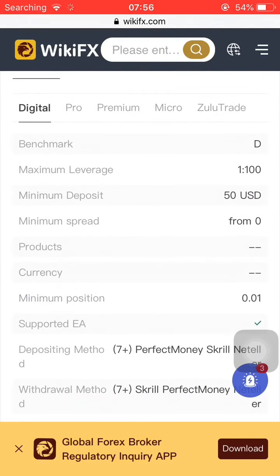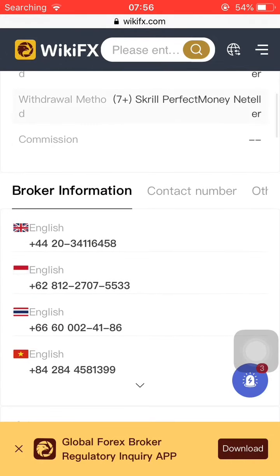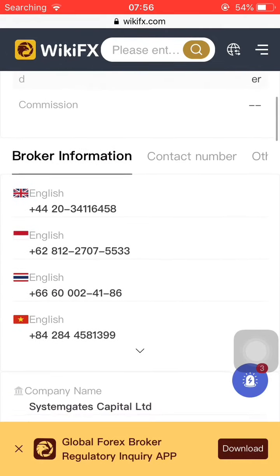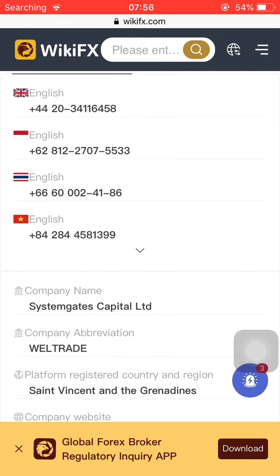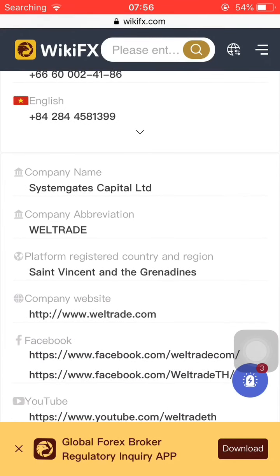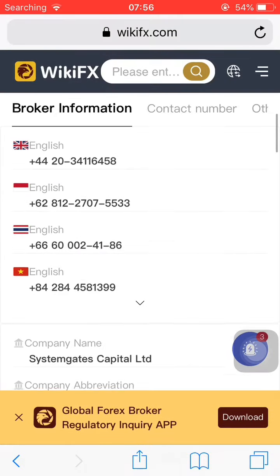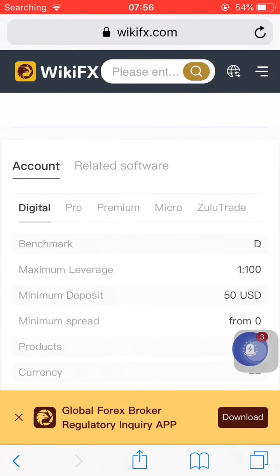There are a lot of accounts here, guys, so you can choose whatever account you prefer, and they have all the information here, the contact numbers, and now you can see they are registered companies here in Saint Vincent, and so you can see they have a profile, and also they are quite legit, guys, and I heard about them, they are quite reliable.